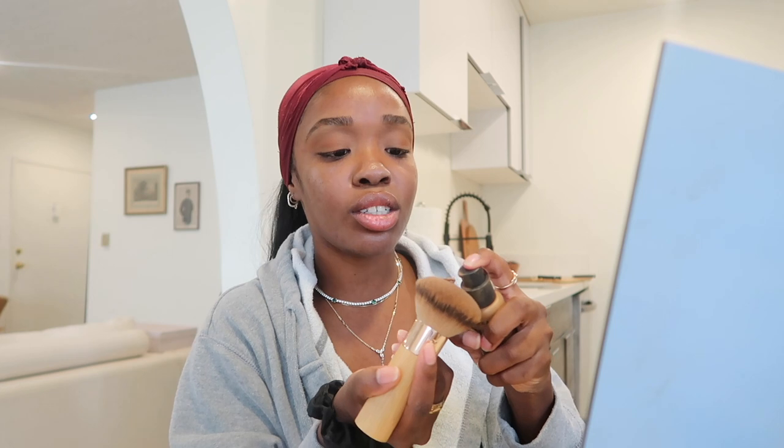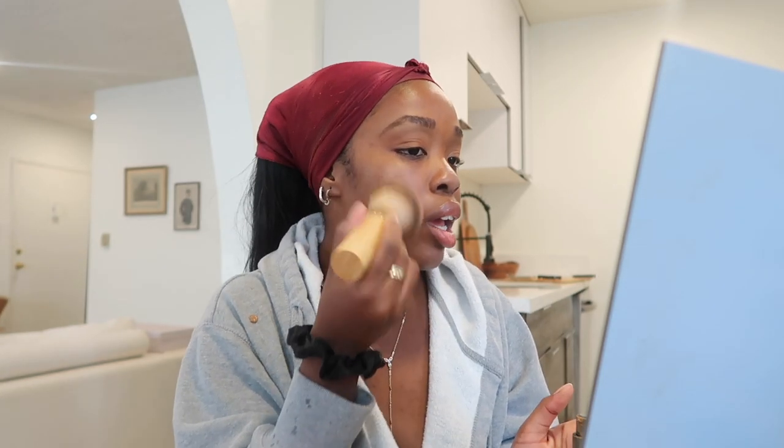And then I'll go in with this foundation. I love it. It's literally your best skin ever. I'll do a pump. I'll apply it with this Tarte, like a kabuki brush. Not kabuki. Is that what it's called? Like a buffing brush.